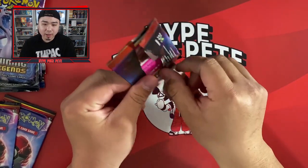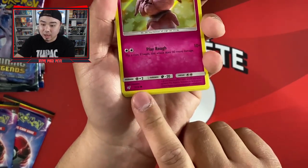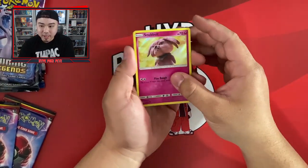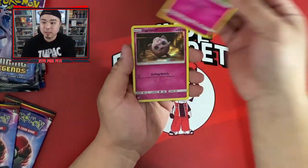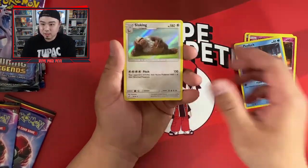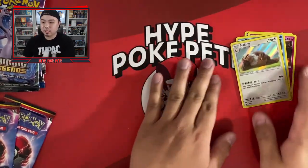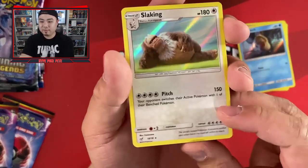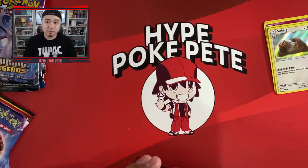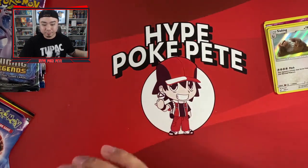And now I believe that they're all holo, but there is such a thing as holo common. If you can see right there, it says common. It is a holo though, so it doesn't matter if it's holo or not. It could still be a common. Snubbull, Jigglypuff, Psyduck, Slotking, and a code card. There you go. And the rare card was a Slotking right there. If you guys have never watched Detective Pikachu, it's definitely worth a watch if you are just a fan of Pokemon in general. Pretty cool. I love it. I love the concept of it.